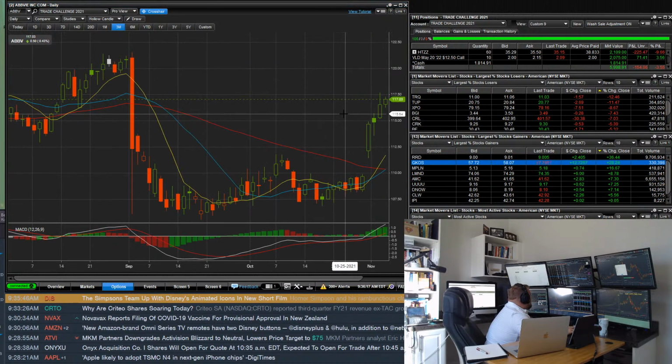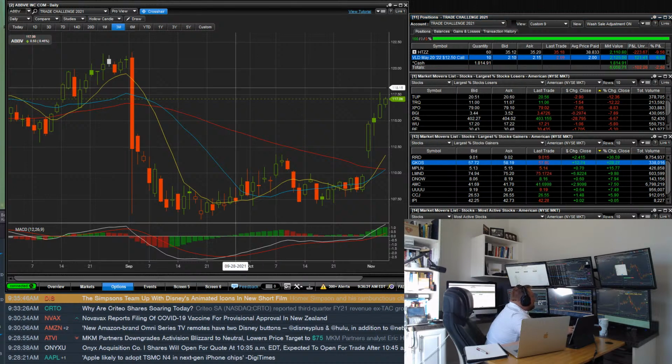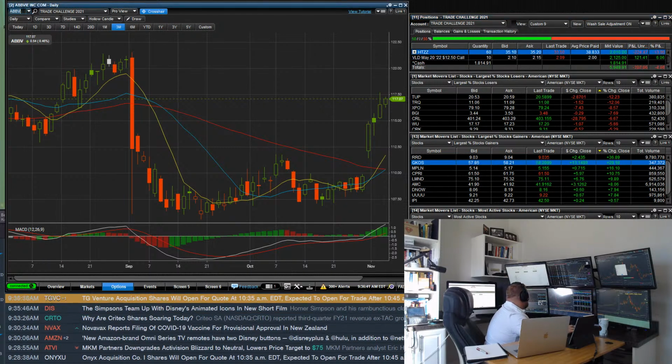Let's see AbbVie. Look at the breakout on AbbVie. Here was that 10/20 crossover. Continue to climb there. It looked good. Trade challenge account is back up over 6,000 bucks there. We got a nice gain already on VLD. Let's see if we could, that's a nice run there on VLD. Hertz is on the climb here as well. Let's take a look at Hertz, HTZ.